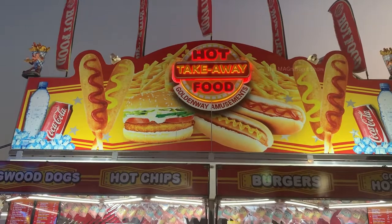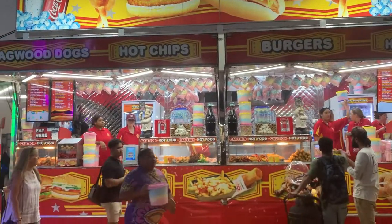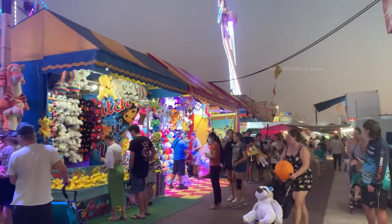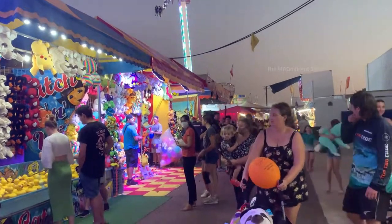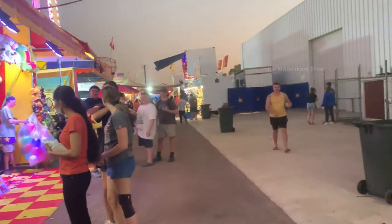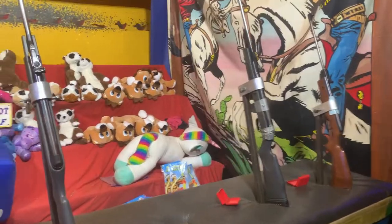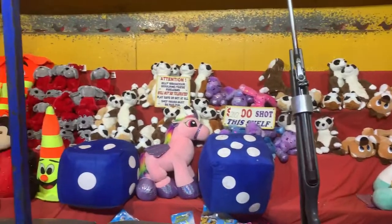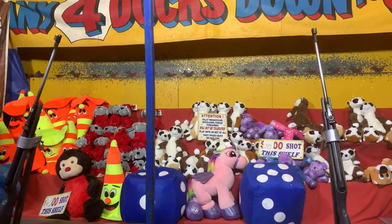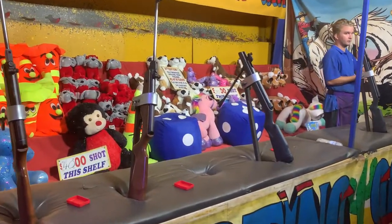Wow, look at this big food stall, guys. They sell some fast foods like chips, burgers, and hot dogs. Look at this shop, guys. They conduct a competition to shoot the moving ducks. If we shoot 4 ducks continuously, we can grab a toy from here.